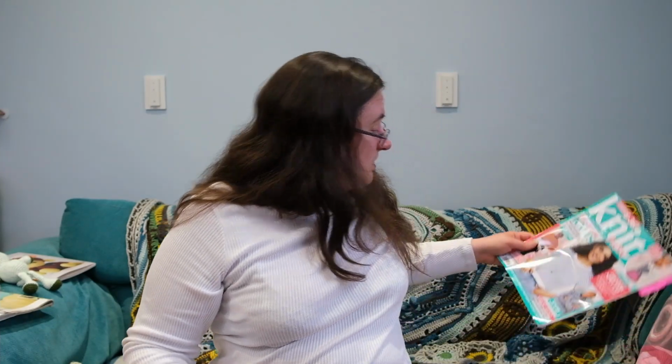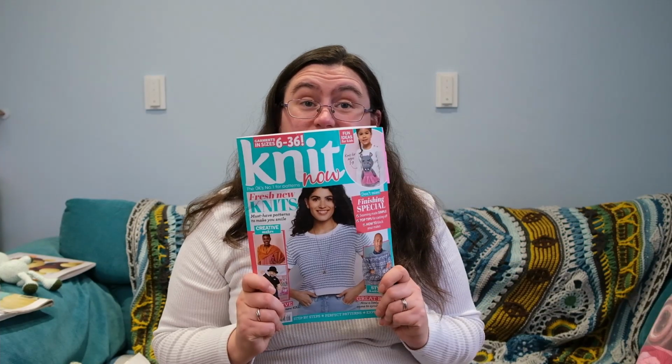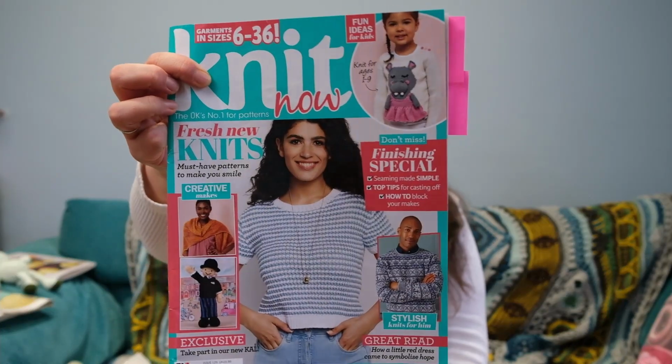And I got my first Knit Now subscription magazine. Here's the cover. This is issue 129. One of the advantages to subscribing is that, even with the subscription gift, you do get a discount on the cover price. The cover price is £7 per magazine, and I think it works out at about £5 per magazine. So I'm saving a couple of pounds a month at least.